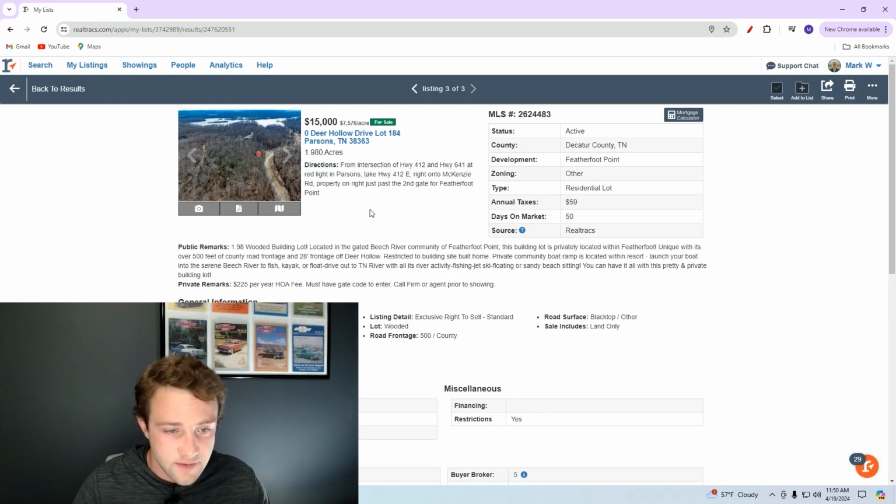So let's go ahead and dive into this. Off the bat, we see the description here. It is going to be a wooded building lot, and that's a curious statement. We're going to discuss that in just a minute as to why that may be a curious statement. It is in a gated community. As you can see, the lake is just right down the road there. Beautiful lake there. And this is within a neighborhood. We can see right here that there's a $225 a year HOA fee, and you must have a gate code to enter the property. Obviously, it's a gated community.